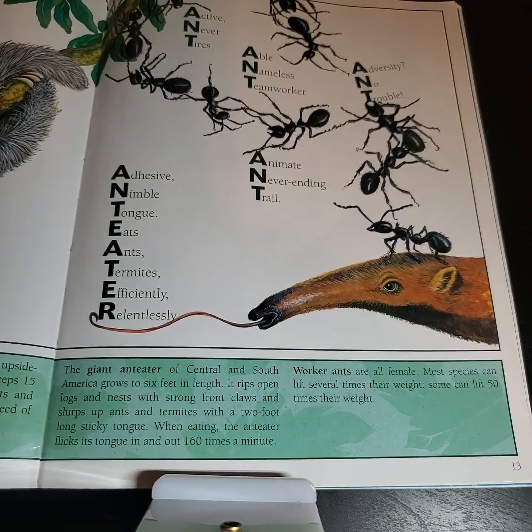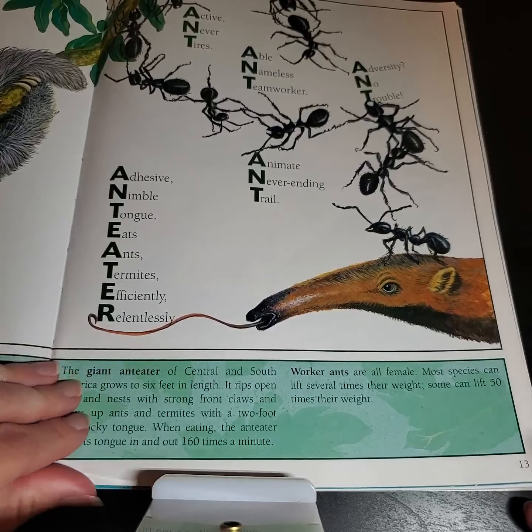Ant: active, never tires. Ant: able, nameless, team worker. Ant: animate, never-ending trail. Ant: adversity, no trouble. Worker ants are all females. Most species can lift several times their weight. Some can lift 50 times their weight.